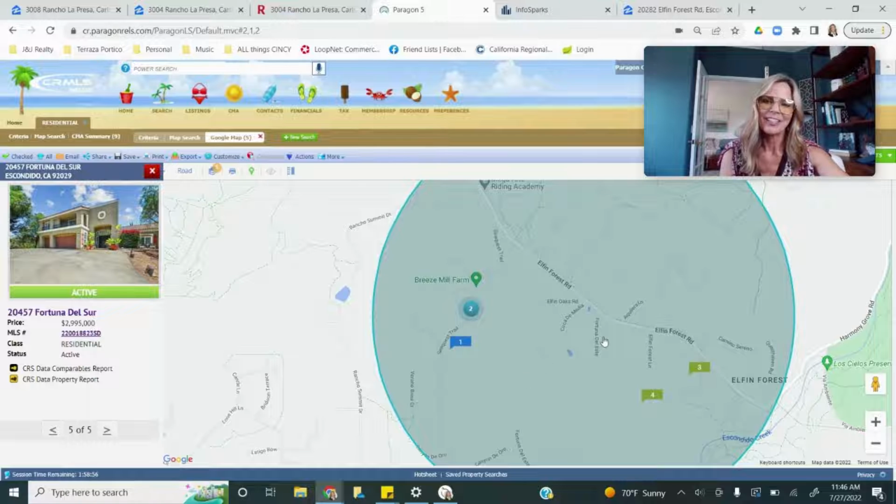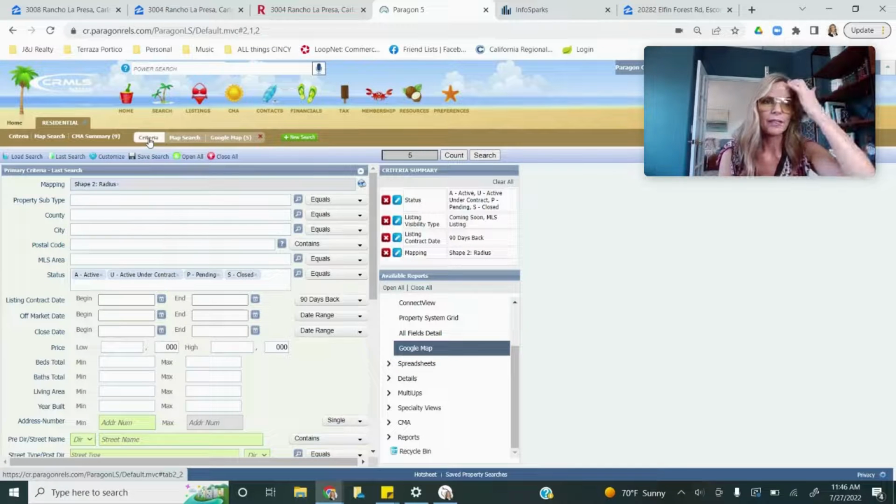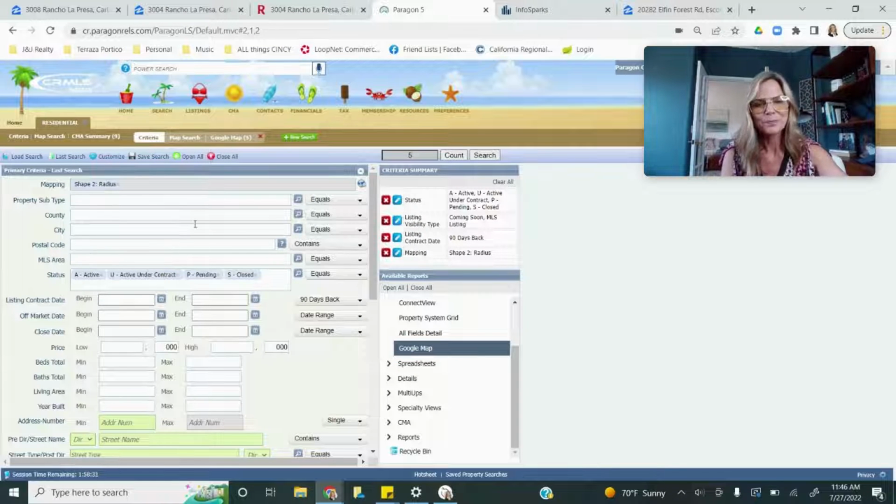So we sold one in here a few years back, and it was a very unique, beautiful luxury property. And what I did was I went back to look at similar properties in terms of lot size and condition, even within a mile, which would take me to Escondido and Encinitas, and then you have to just adjust by area on your value. So that gives you a brief idea.